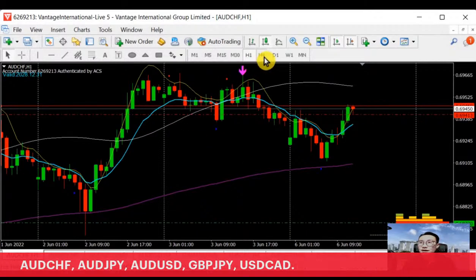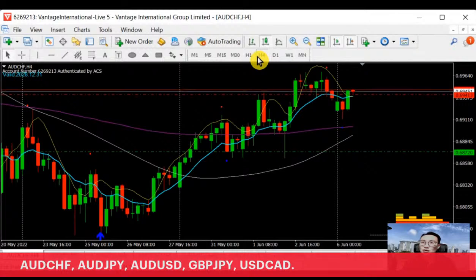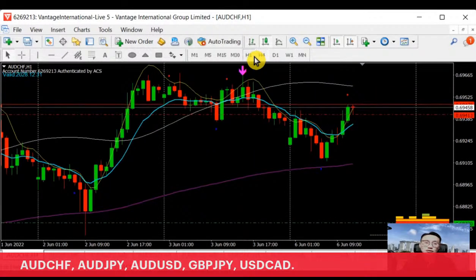For Aussie franc, Aussie franc has now pursued its dream to the moon. So I'm not going to touch this Aussie franc for the second half. Just leave it alone.